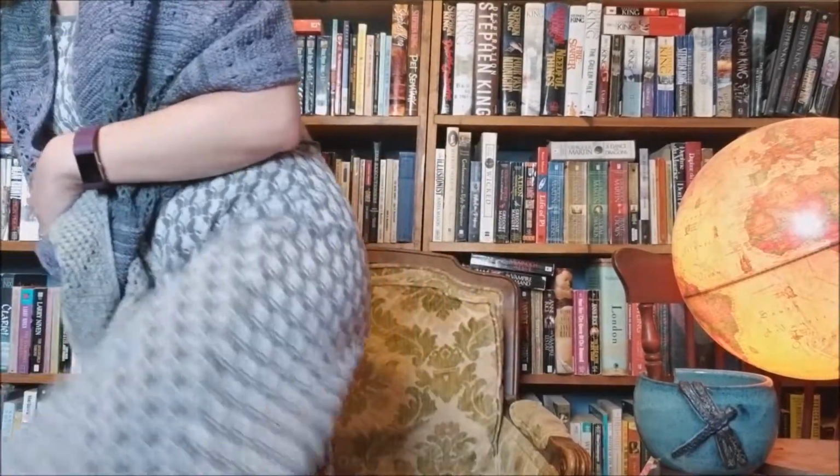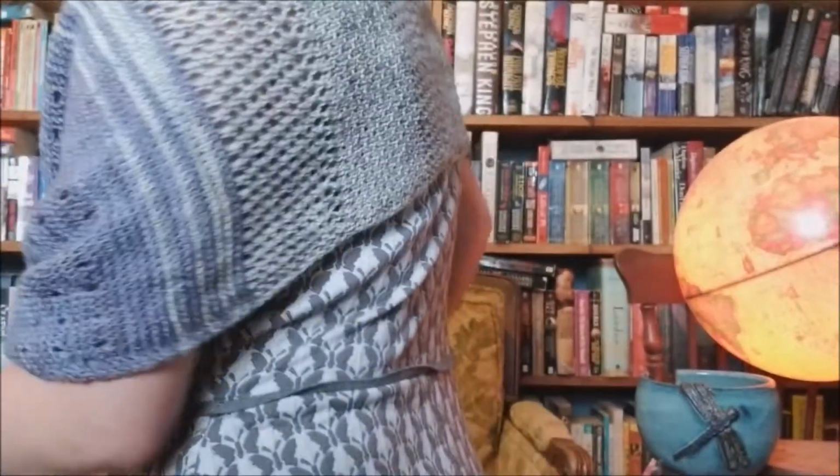It forced me to do lace for the first time, which has gotten me over some of my fear, which is going to help with the Miette Cardigan when I do that. So, I can't recommend it enough. It's a fun shawl. I really enjoy it. Let's see if I can show you guys. It's not, you know, triangular. It's kind of rectangular. And so it sits really nice.